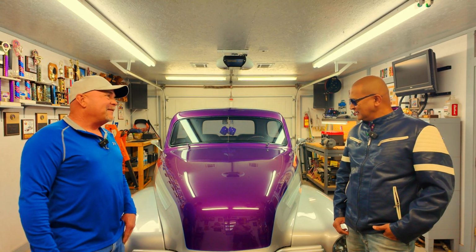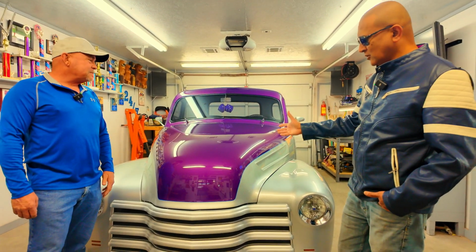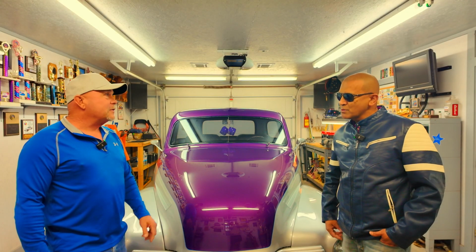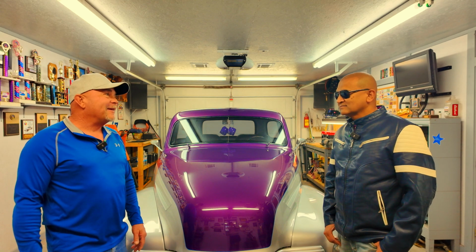Yeah, well, and so this is a beautiful color, two-tone, purple and silver. And you said you painted this truck yourself? Yes sir, in this garage, right here where we're standing. With a little Craftsman compressor back then.